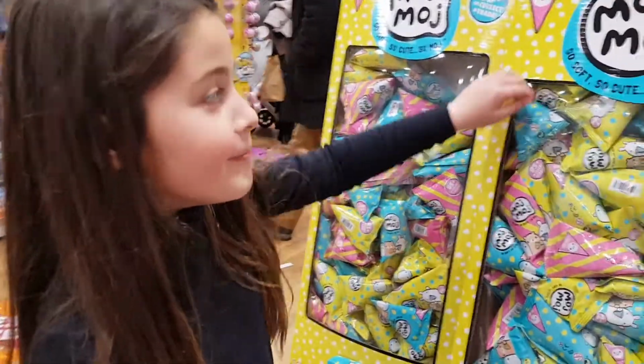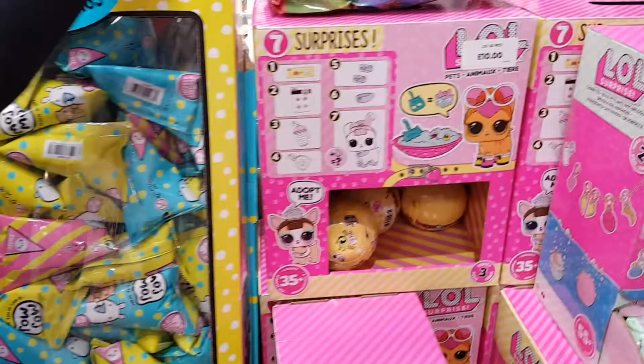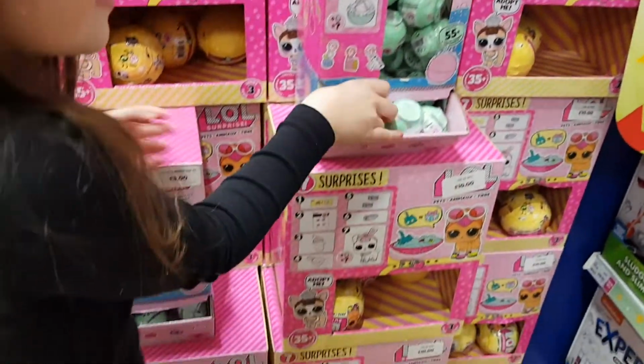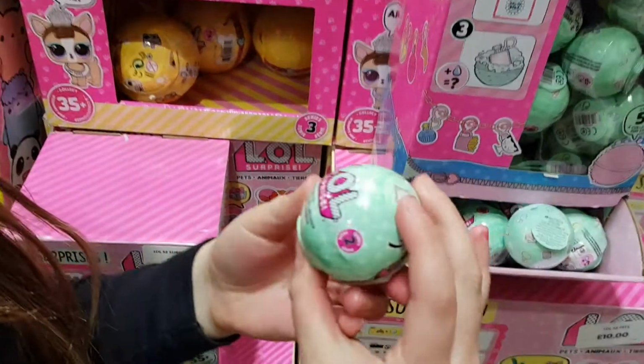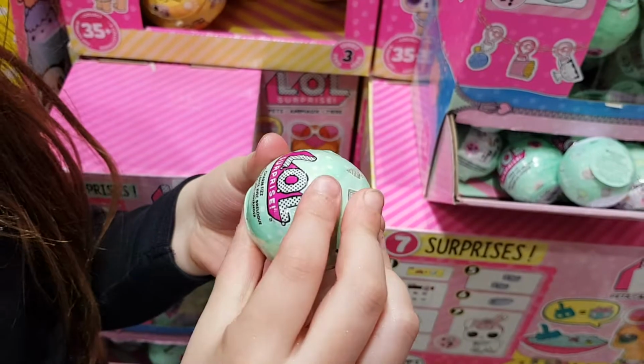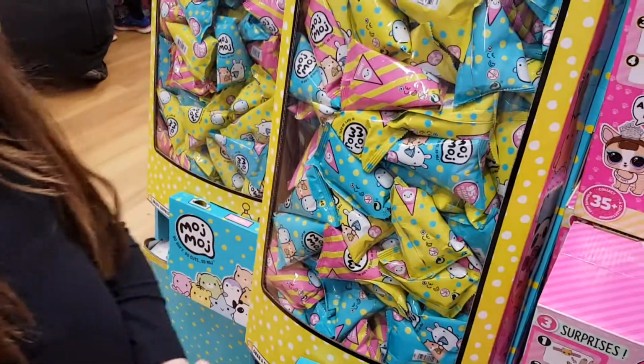Guys, I found mojo things. Oh, mojo. Look at them all, and LOLs. And he's cute. Wow, anyone else guys? Charmers. Are they the fizz charms? Yeah, charmers. Wicked. But they're in green. Oh, go on then, pick two of them ones.